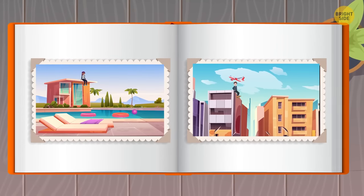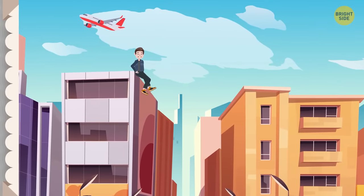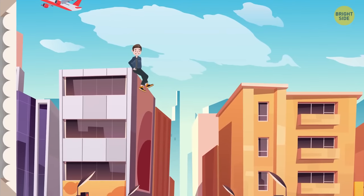The girl is risking less. She's sitting on the second floor, and there's a pool below. The guy is risking more. The building he's sitting on is taller. You can see clouds and planes in the sky.